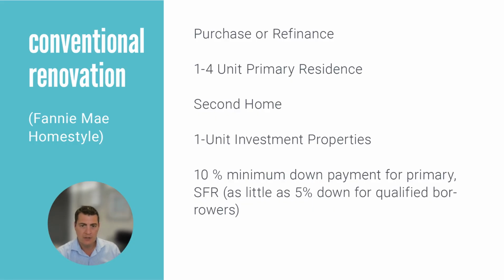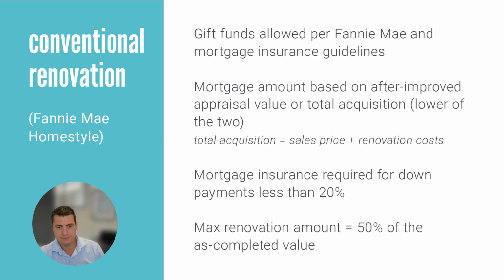You can do purchases, refis, 1 to 4 unit houses, which the FHA is good to 1 to 4 unit too. With the conventional renovation loan, second home and investment property buyers can use it. With the FHA, it's got to be a primary residence. And we're looking for 10%. I can get this done with 5%, and then on the investor side, I would need 20% down. We can do gift funds.